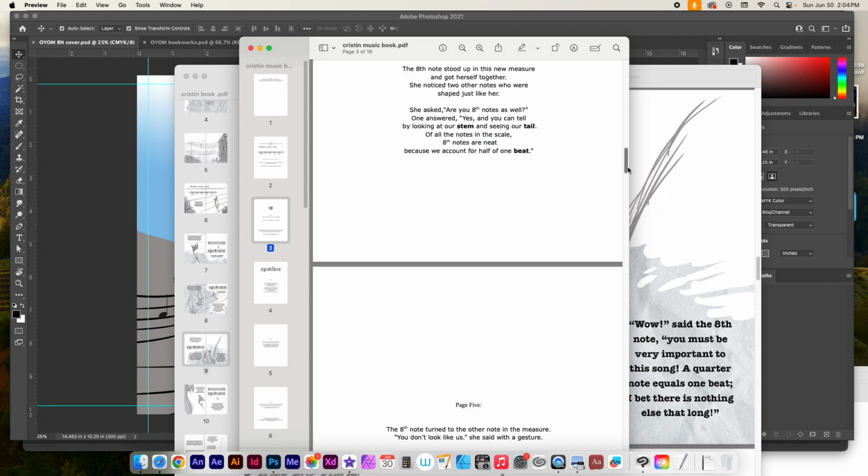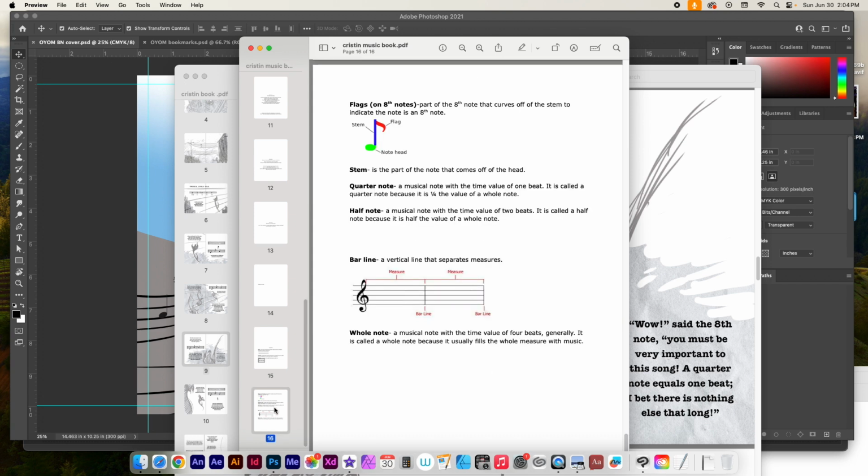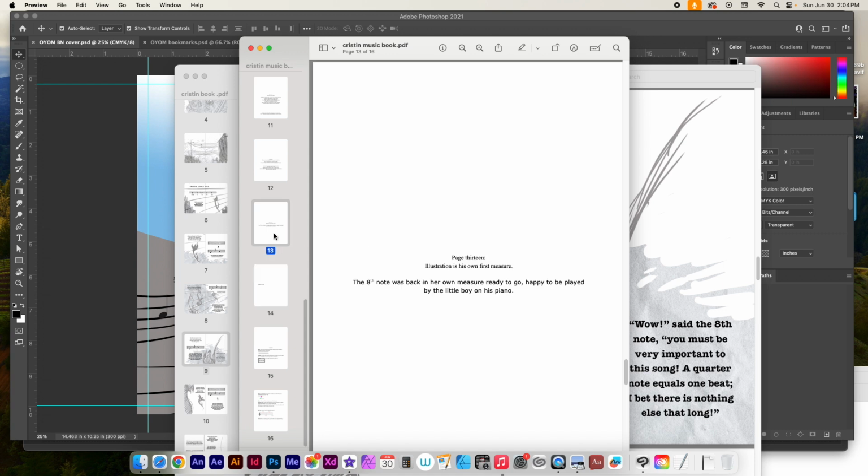It's a bunch of pages, so if you see on the left-hand side, this is just a basic PDF of it she had sent to me. It was originally just about a 16-page document.